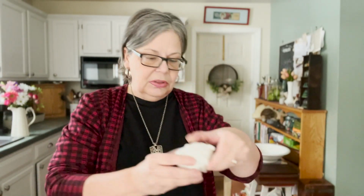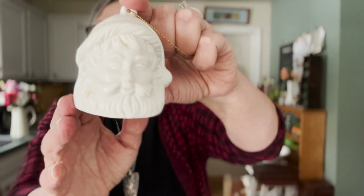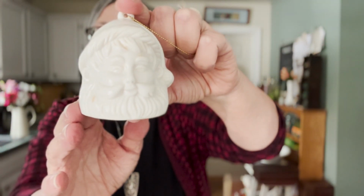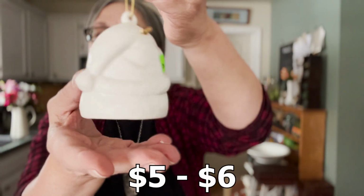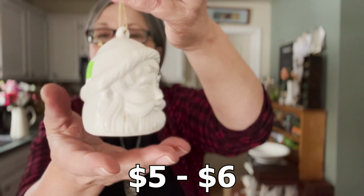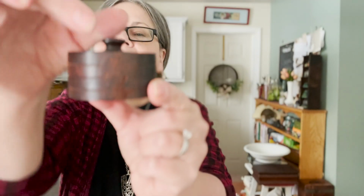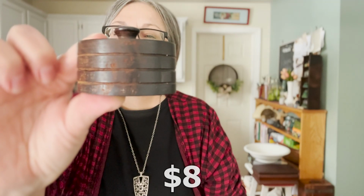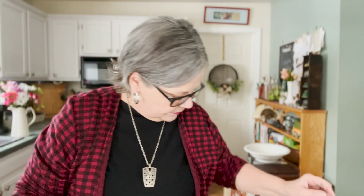Here's a cute little Santa ornament. Not particularly old, but he was just $1, and he should sell for about $5 or $6 next Christmas from my antique booth. A little wooden trinket box cost just $1. Should sell from my antique booth for about $8.